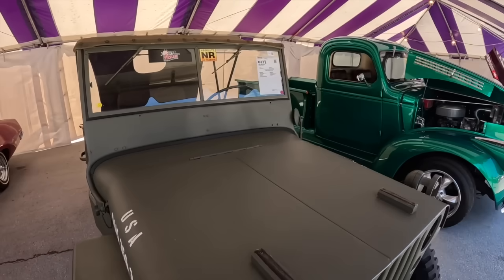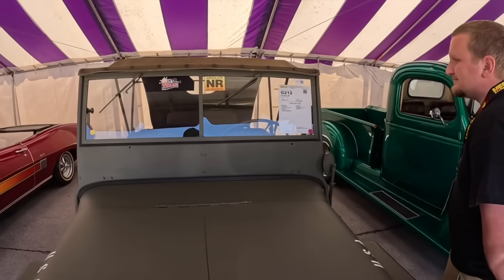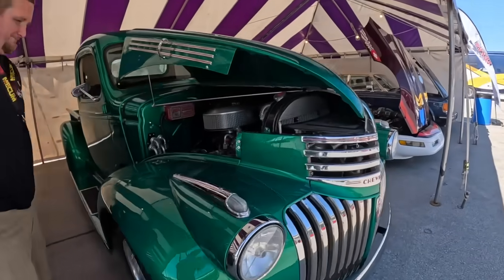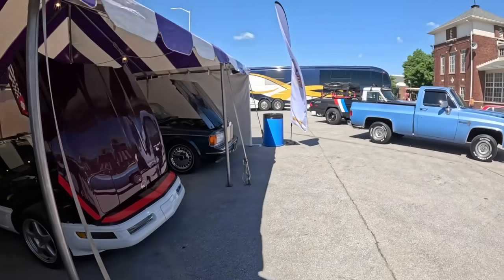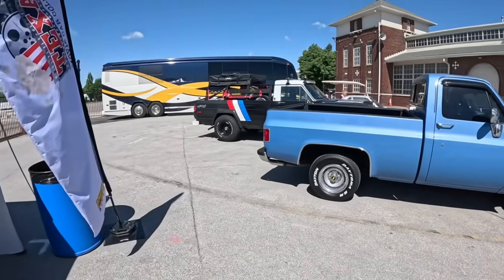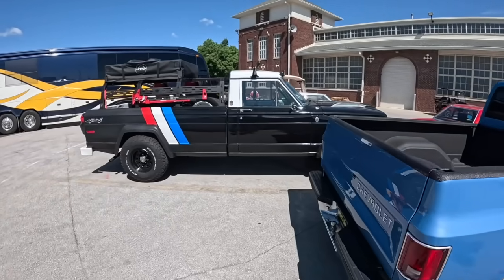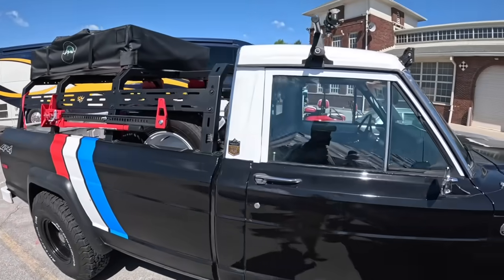What movie is this from? 12 pounds for 500. 13. 13.5. This is a Jeep truck. 13.5. 14. Is this a Comanche? 14.5. This is Screaming America right here, boys.